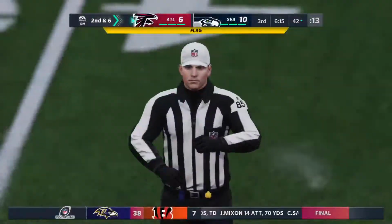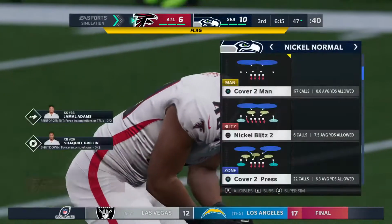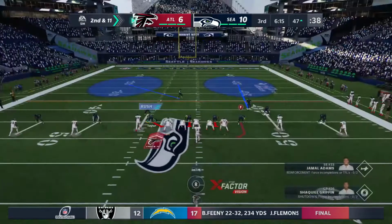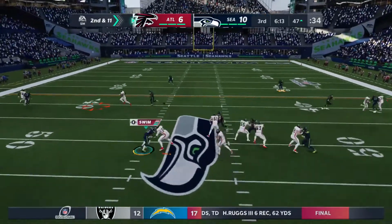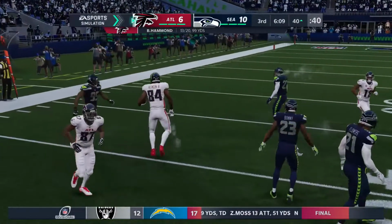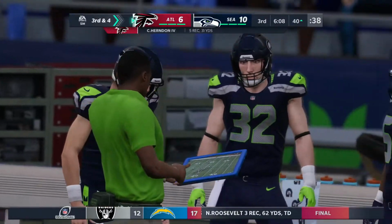Now flags come flying in. One of the Falcons moved early. Ooh, moving from his tight end spot there. Do you think that perhaps the play call was for him? To throw on 2nd down. Hammond, he's got Herndon, his tight end. 7 yards on the play, and that'll bring up a 3rd down.